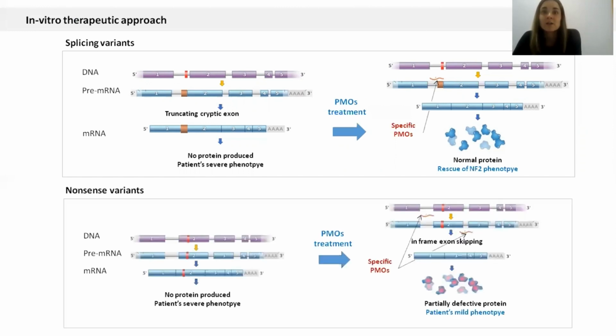On the other hand, for nonsense variants, morpholinos can be used to induce the skipping of the exon that carries the variant, as long as the skipping of this exon maintains the gene frame. Thus, given the genotype-phenotype relationship, nonsense variants that cause a more severe phenotype could be modified to less harmful alterations.